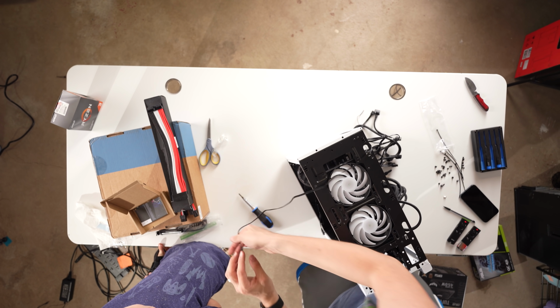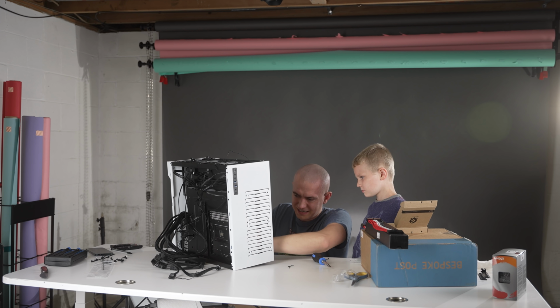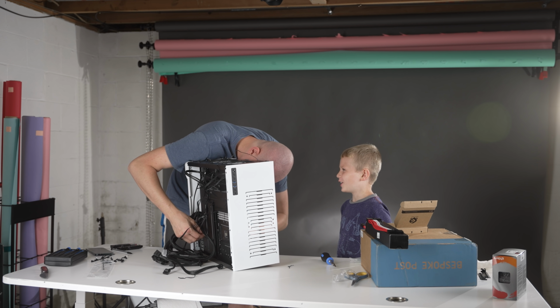So you can see here that this is labeled. You've got power switch and reset switch. And then we just need to find where on the motherboard that goes. Sorry, this is the boring part of building computers, is getting all the cables properly set up. And that's definitely why I'm yawning.